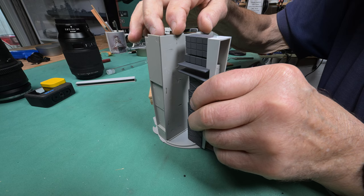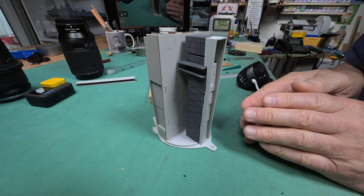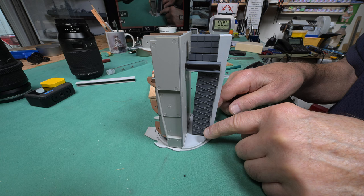It's the top one. Okay, so I have to get something like this set up. I think this might be the best way to go. And that way, I will know that I've got the angle of this piece right in order to match up with the deck.